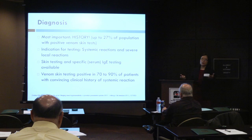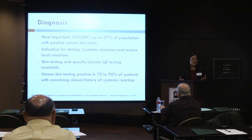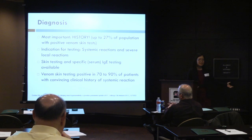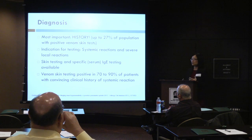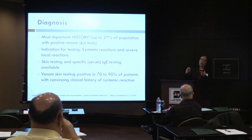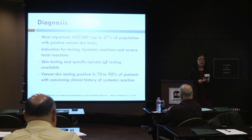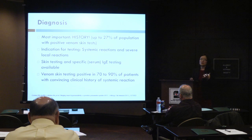So the most important thing is the history, because up to 27% of people in the population, if you just randomly skin tested them, they'll have a positive venom test. So it's really important to know what their history is. So the indication for venom testing is if you've had a systemic reaction or you've had a really severe type of local reaction. And there are two types of testing available.